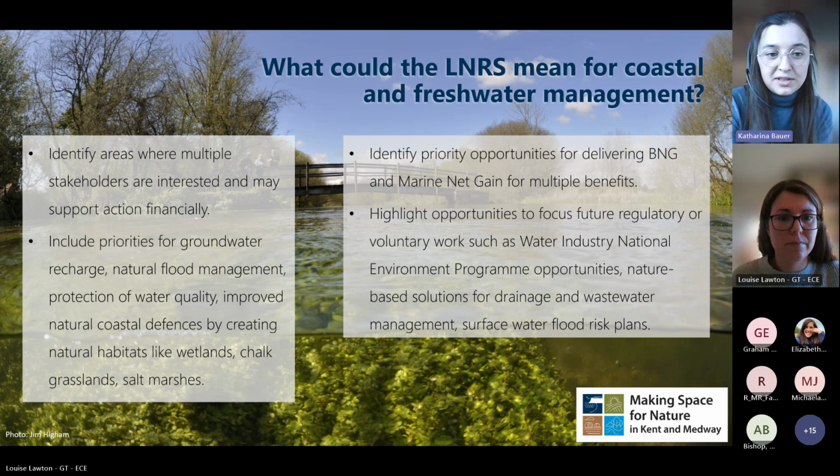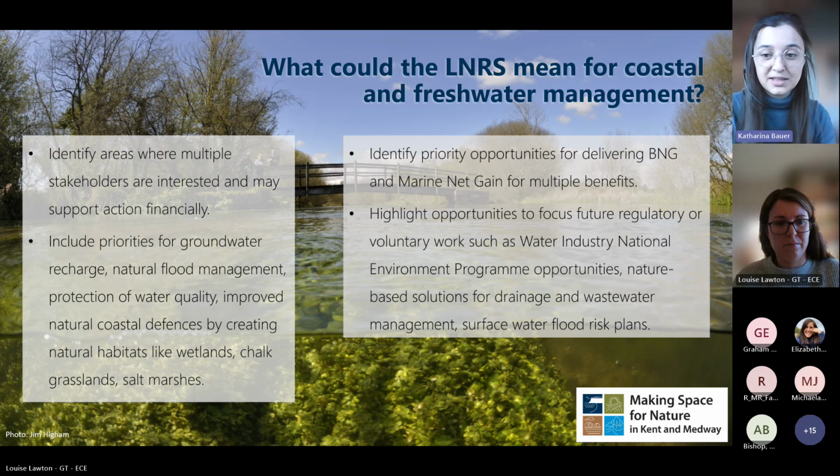So coming back to coastal and freshwater management, Louise has already touched on this a little bit, but the first thing is trying to help identify areas where multiple stakeholders are interested in action. So ideally somewhere where we can bring together multiple funding streams and achieve more. And the actions that are going to be in this nature recovery network are likely to also support a lot of these natural processes that we've been talking about in the nature-based solutions that Louise flagged earlier in terms of addressing some of the threats from climate change, water scarcity, and so on.